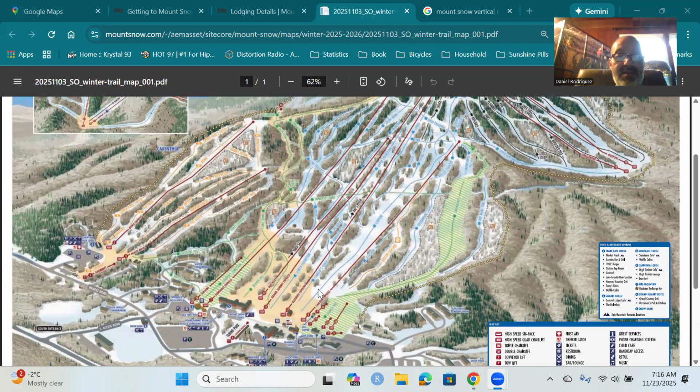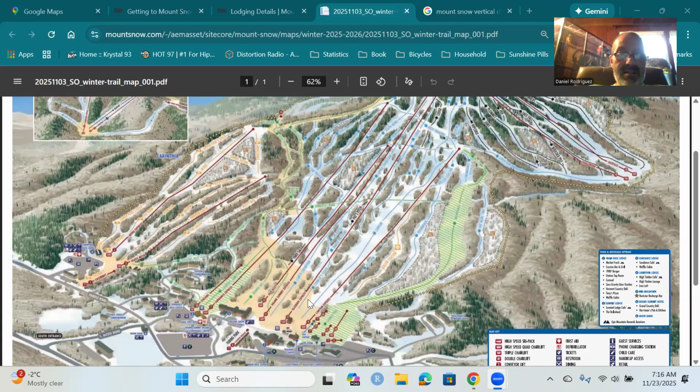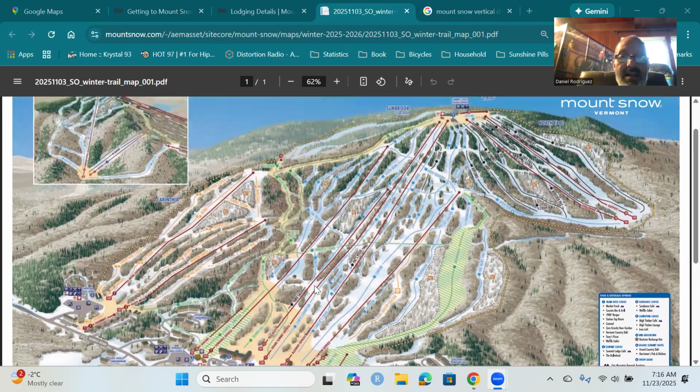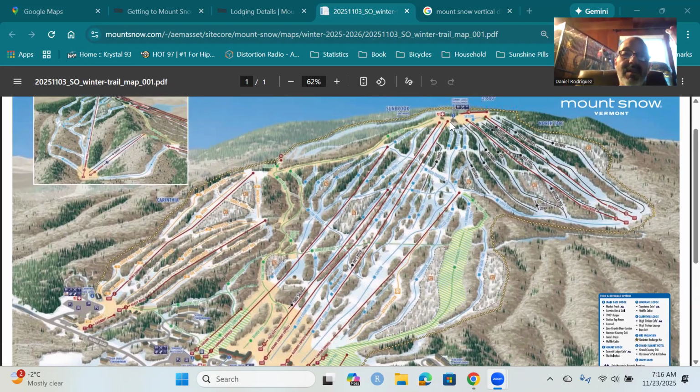So you have a gondola. Here, I think this is the Grand Summit. There's a gondola that'll take you up top. Actually, no, it's not a gondola. I'm sorry. It's a bubble chairlift. I apologize for that. It's the signature blue bubble chairlift.